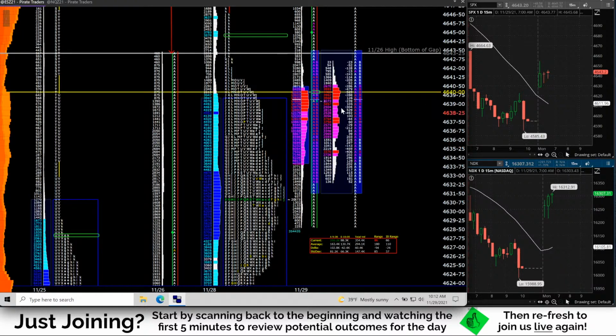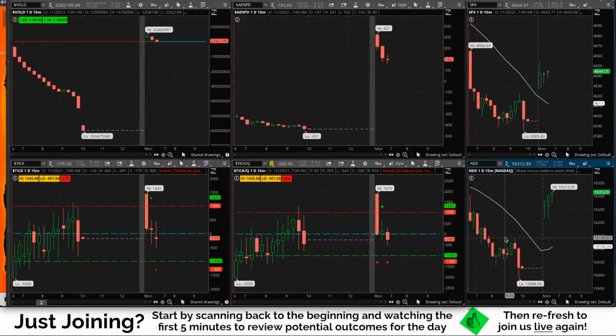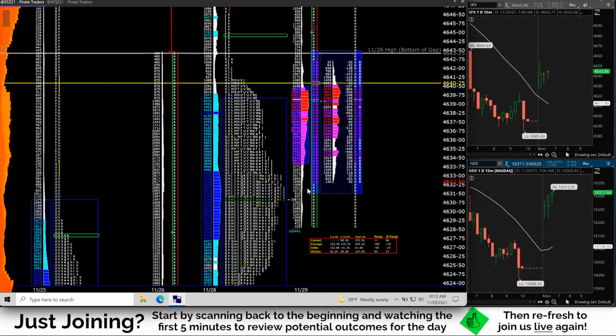So this still feels like resistance to me until they get those ticks back above the zero line. I'm having trouble having confidence in this now.